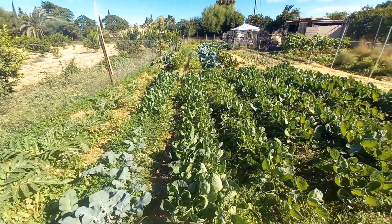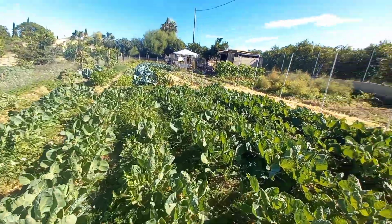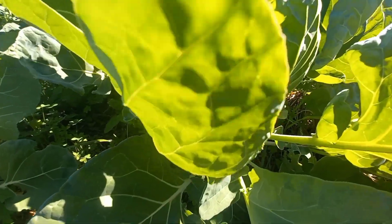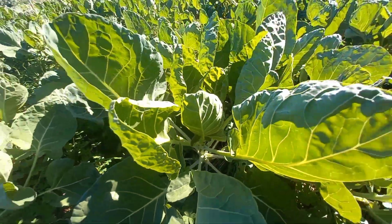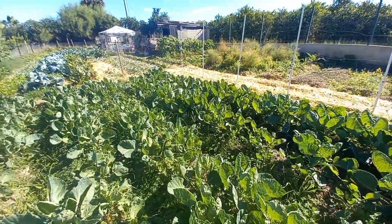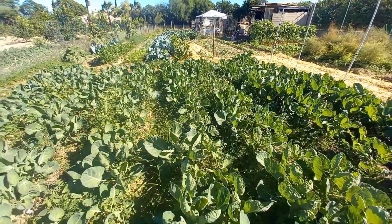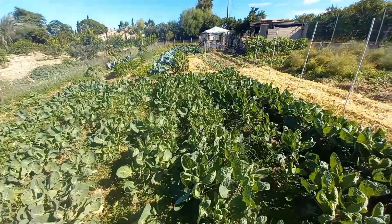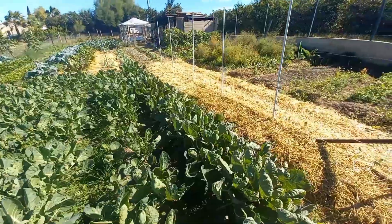Then we've got our Brussels sprouts, which are not quite forming just yet. I'm not holding out much hope for Christmas, but you never know. So we'll get in here, we need to get this weeded, get some more mulch down, keep the weeds at bay.